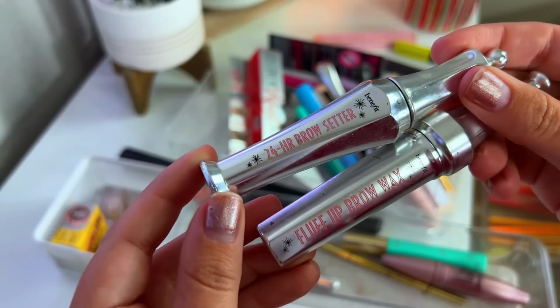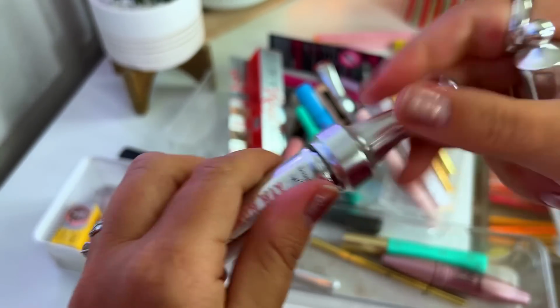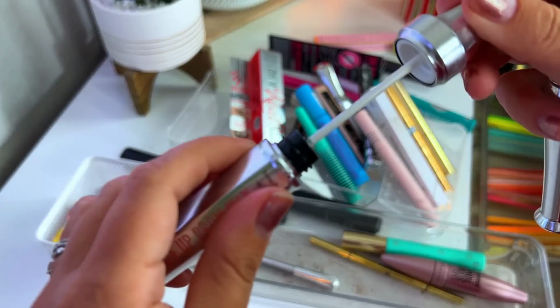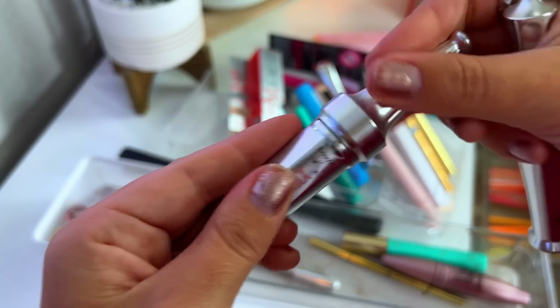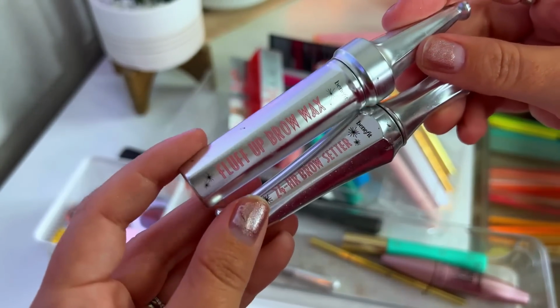I have two of these products. One's a brow setter, one's a flip-up brow wax, and I just don't use this brow wax at all. You guys know how I feel about brow waxes. They just give me a fluffy brow, and it's just not for me. So we're gonna go ahead and declutter both of these.